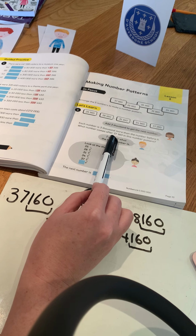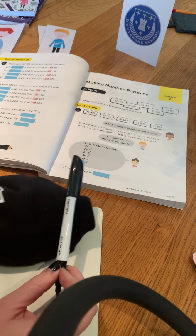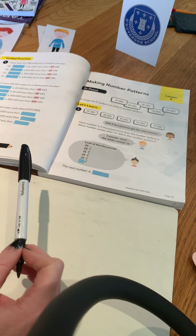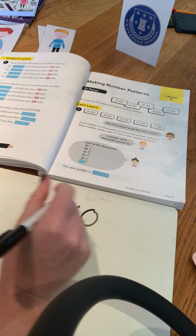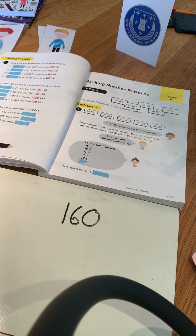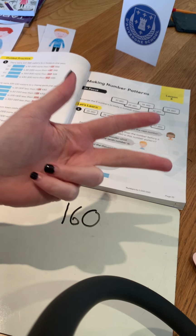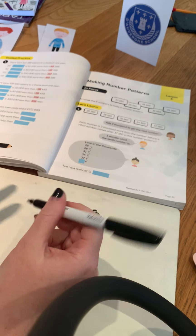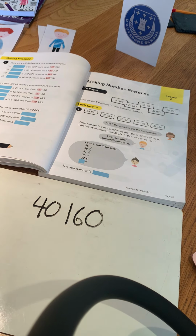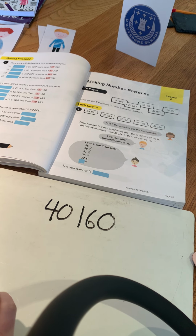What number comes after 37,160 in the number pattern? We know the end of that number, the ones, the tens, and the hundreds, is going to be 160, as it has been for all of our numbers in our number pattern so far. But we've got a 37, and we need to add 3 more thousands. So we have 37, 38, 39, 40. Our next number would be 40,160. Sam has said he wonders what the 10th number is.